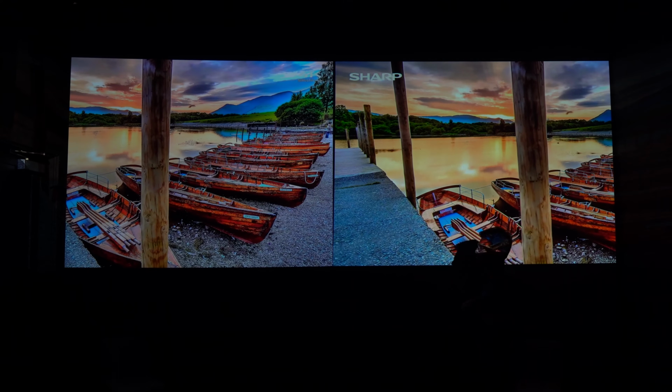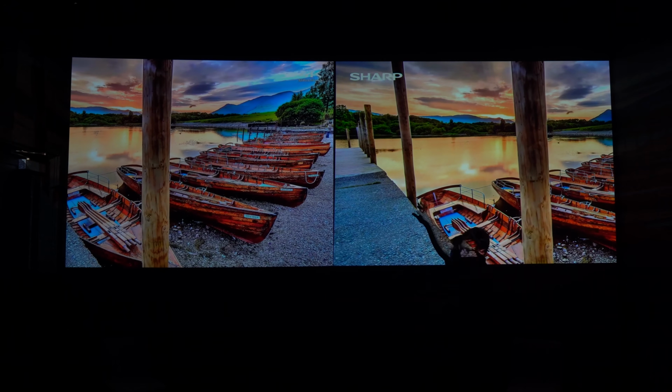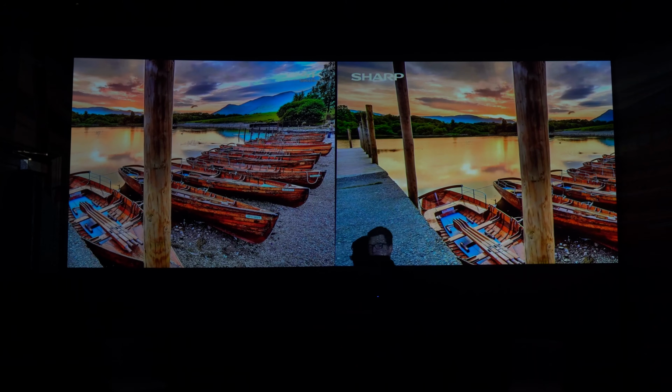So let's start with a couple of specifications. You have 1800 lumens on the Sony, and you have 2200 lumens of light output on the JVC. The JVC is a laser projector, so you will not have to change any lamps. You should get 10 years plus out of it before you have to do any maintenance. You can send it back to JVC and swap out that laser light source if you need to.